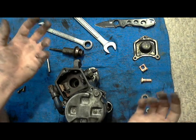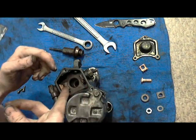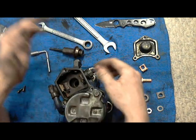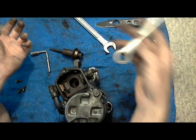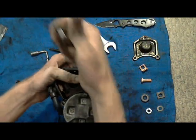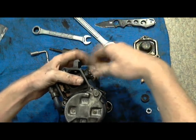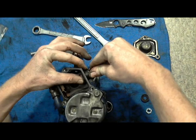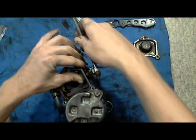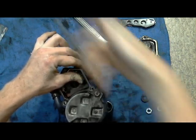This thing is drenched in oil, but you can tell when you look at it. This is a contact on the other side, and you don't take this one out. You're going to be taking this one out. So it's 14mm. I'm just going to loosen it up. I've already loosened it. Sorry, but yeah, just going to take it off. And take note of the direction, the order that all these parts are in.